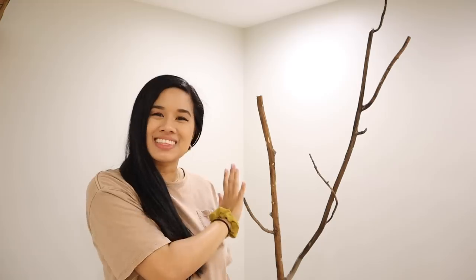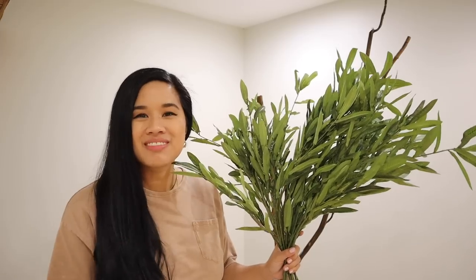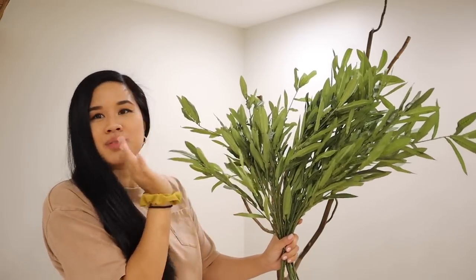The tree is already looking so cute, but we are going to make this look like a real tree with some leaves. So I have a bunch of these faux olive branches. You can use whatever leaves you want to create whatever tree you want, but I just love the look of these leaves, so that's what I'm going with.